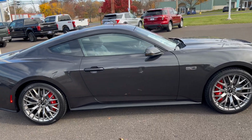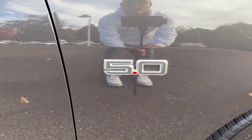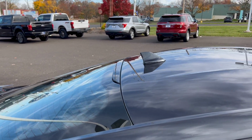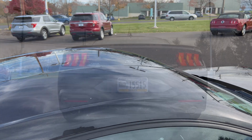As we move in closer, as you can see, there is the 5-liter callout right there on the fender. Side view mirrors, we are color matched with LED turn signals, color matched door handle. Up top, we have a gloss black shark fin antenna with a color matched roof, no sunroof on this one.